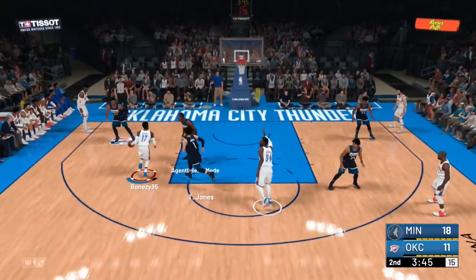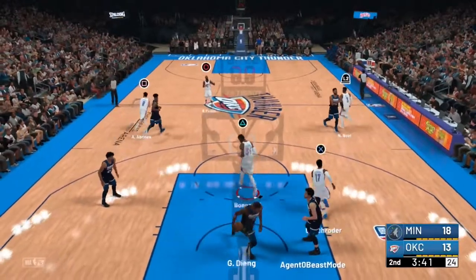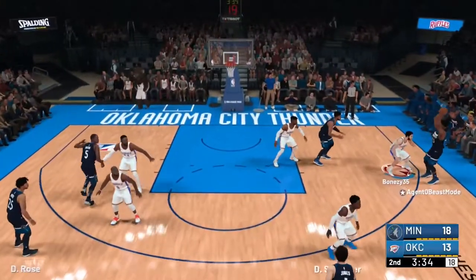Patterson, the screen. It's Schroeder with the drive. And it's Patterson finishing it off. So shifty in these pick and roll sets. Schroeder takes what the defense gives him in that situation.